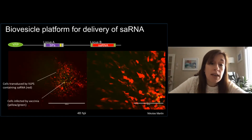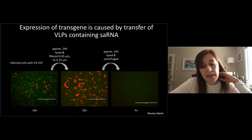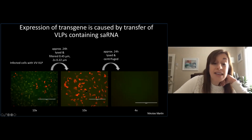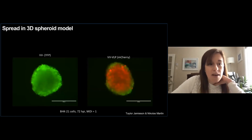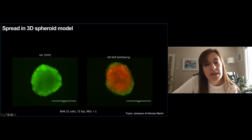This is true in a monolayer of cells. In this case, it is the transfer of the vesicles without virus, showing that indeed it is the vesicles that are inducing the production of this protein in cells that are not infected. And in addition to doing this in monolayers, we also are working with spheroid models. And I really like this because it's the example of this bystander effect.